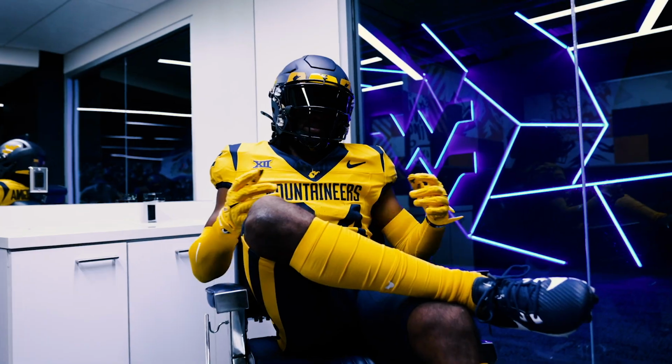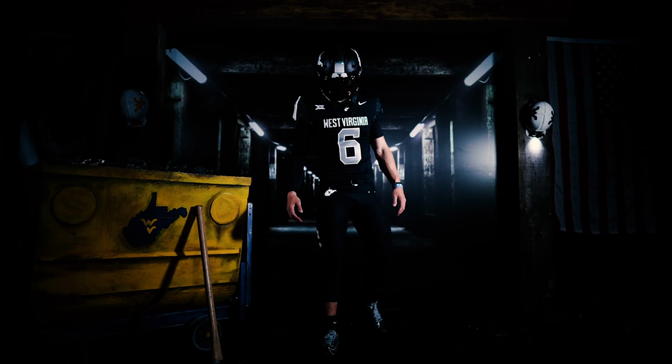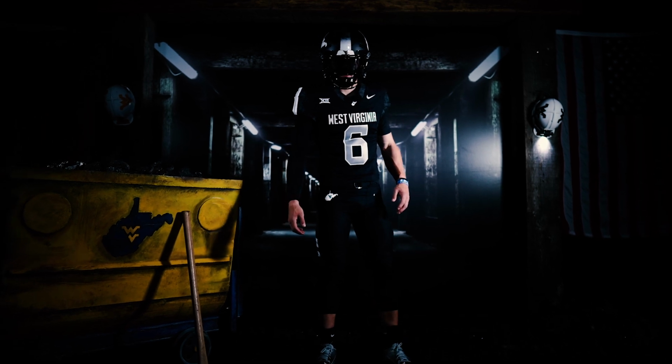Thought it would be cool. One of the cool things about working here is you get to try different things. And when they approached me about the Country Roads uniforms, I was ecstatic. And the fact that we got to do another staple set with the gold, the blue, the white, and then the alt set was just a dream come true. It was so much fun.